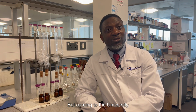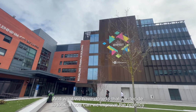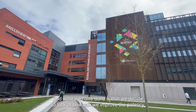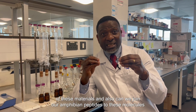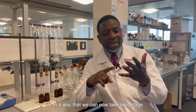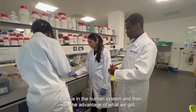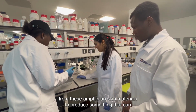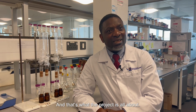But on coming to University of Wolverhampton, I decided to push that project forward. And what we have done is that we decided to look at how can we improve the potency of these materials. And also, can we join our amphibian peptides to these molecules that are already natural to the human body, in a way that we can now take advantage of what is in the human system and then join the advantage of what we got from these amphibian skin materials to produce something that can be more beneficial to people living with diabetes. And that's what the project is all about.